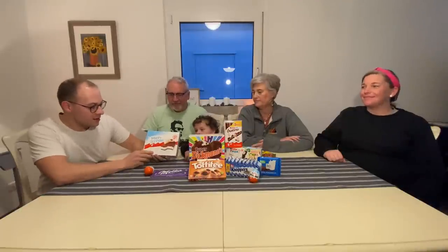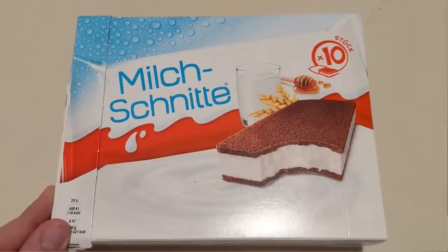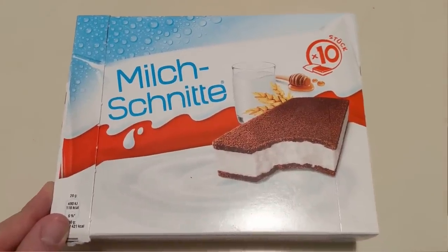So let's get started. Okay. First off, we're going to try this. This is a Milchschnitte. Not tried this before. So this is actually in the refrigerated section of the grocery store. So let's try this cold treat.